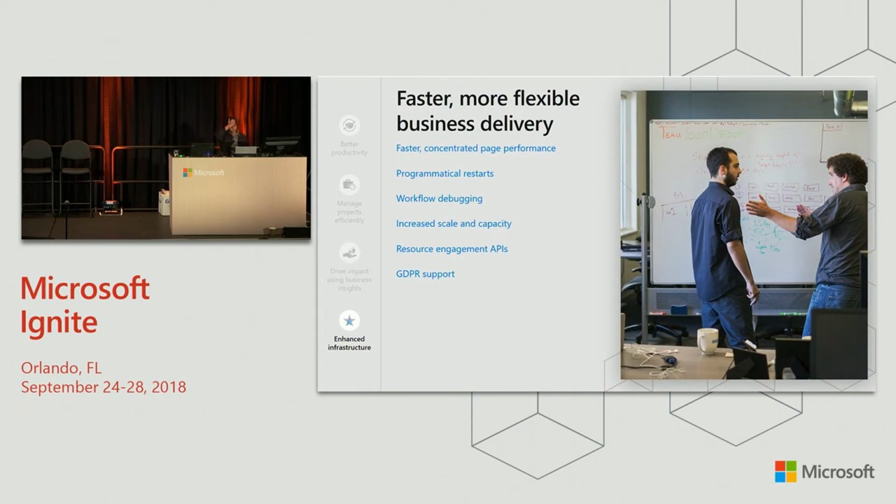Now I would like to talk about performance. Performance has been a major focus for us over the past couple of years, and we have snappy responsiveness to pages. When you work with PWA pages now, you can see how fast it is. I'll show you a quick demo after this, but it's really, really snappy. Plus, we have programmatic action. You can work with workflows, and you can also debug workflows now.